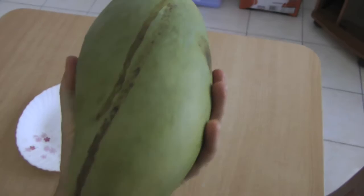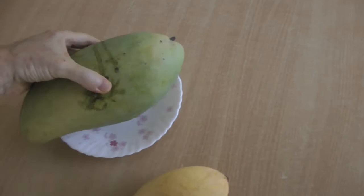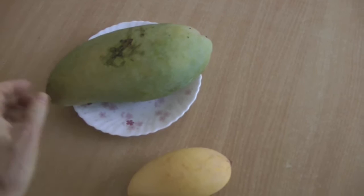Now this one is obviously not ripe, so I might cut him open, but I'm not going to cut him open today. Maybe in 3 or 4 days he'll be ripe. And then we'll look on the inside, see what he looks like.